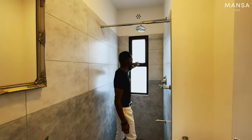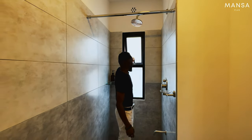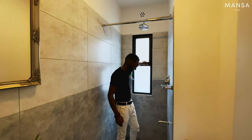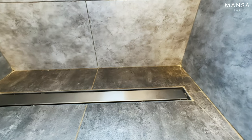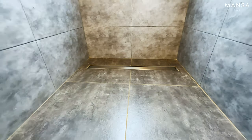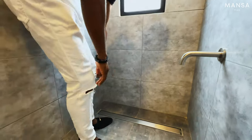And you have a window here, bringing natural lighting into the house. And interesting, you have a drain here. Oh my goodness, look at this. I did not see this as we were checking out the house earlier on. I'm noticing it now. Probably the best drain we have seen in the show. So we will have to capture this and show it. Look at that drain.